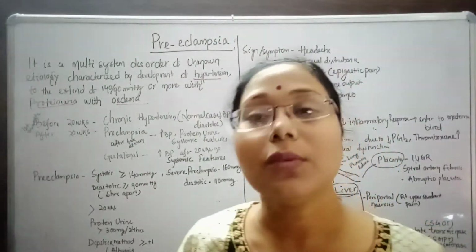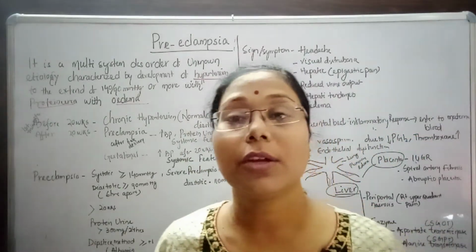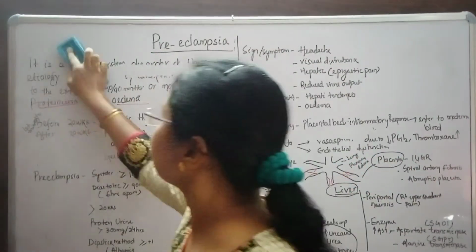Then what are the risk factors? So who are more prone to preeclampsia? Those mothers having pregnancy at a young age. Okay, so one of the factors is pregnancy that takes place at a young age.